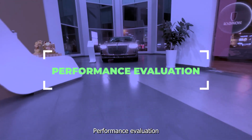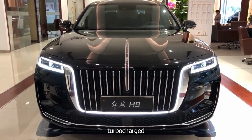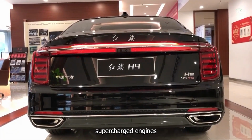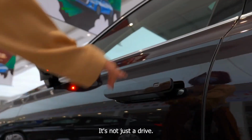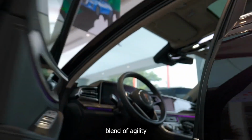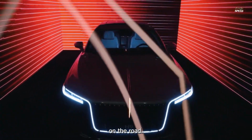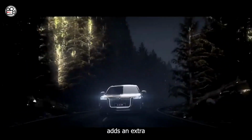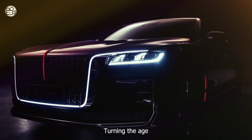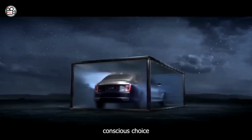Performance evaluation. As we take the Honky H9 for a spin to assess its performance, the 2.0 liter turbocharged and 3.0 liter supercharged engines unveil an exhilarating acceleration. It's not just a drive, it's a beautiful blend of agility and responsiveness, highlighting the H9's prowess on the road. The belt-driven starter generator in the hybrid drivetrain adds an extra touch of efficiency, turning the H9 into not just a luxury sedan, but also an eco-conscious choice.